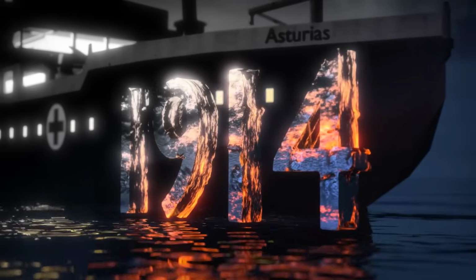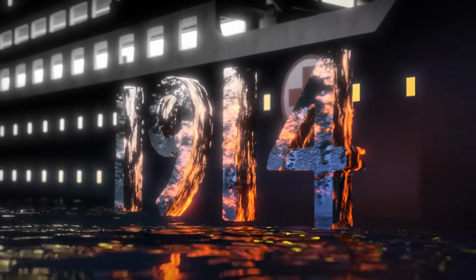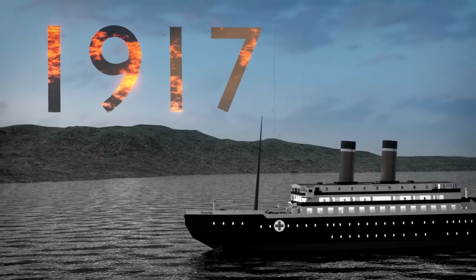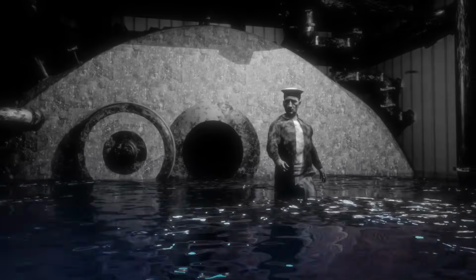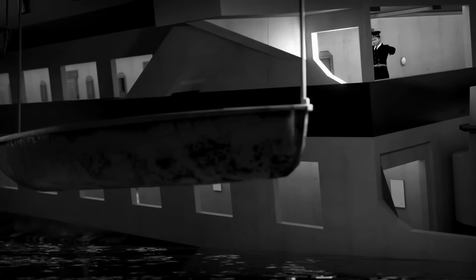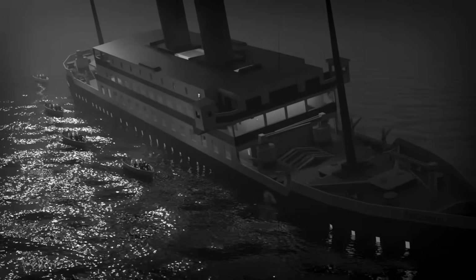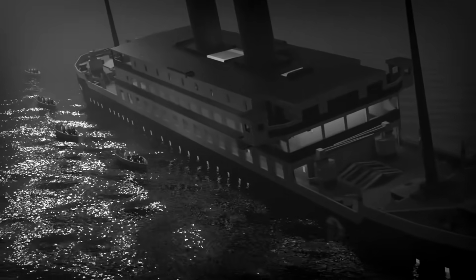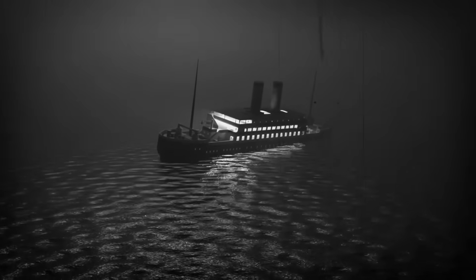In 1914, the Asturias became a hospital ship, helping care for sick men and women around Europe while bringing them home to England. But in March 1917, at just around midnight, the ship was struck by a foreign object. Its hull was breached and the engine room flooded. The captain ordered everyone to abandon the ship, sending crew, patients, and health staff scrambling for the lifeboats. The vessel was still moving, powering through the water because the main controls, located within the flooded engine room, could not be turned off.